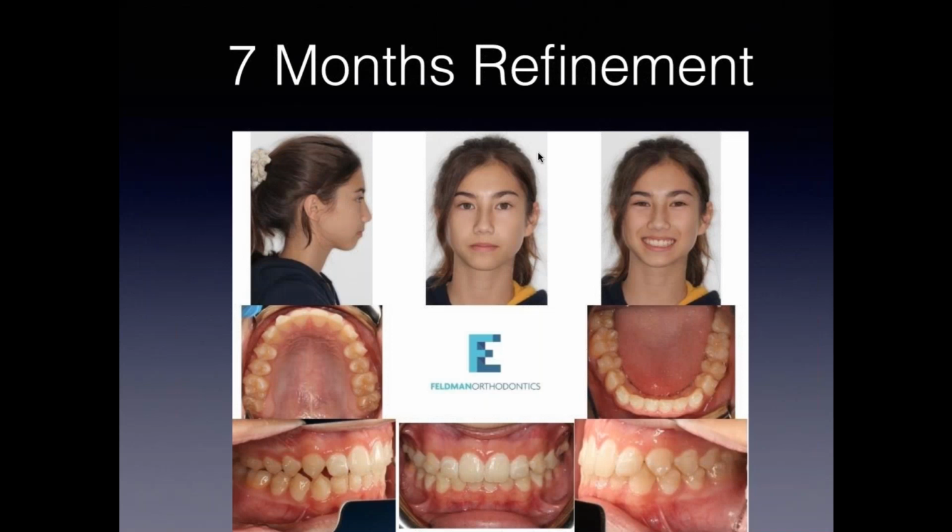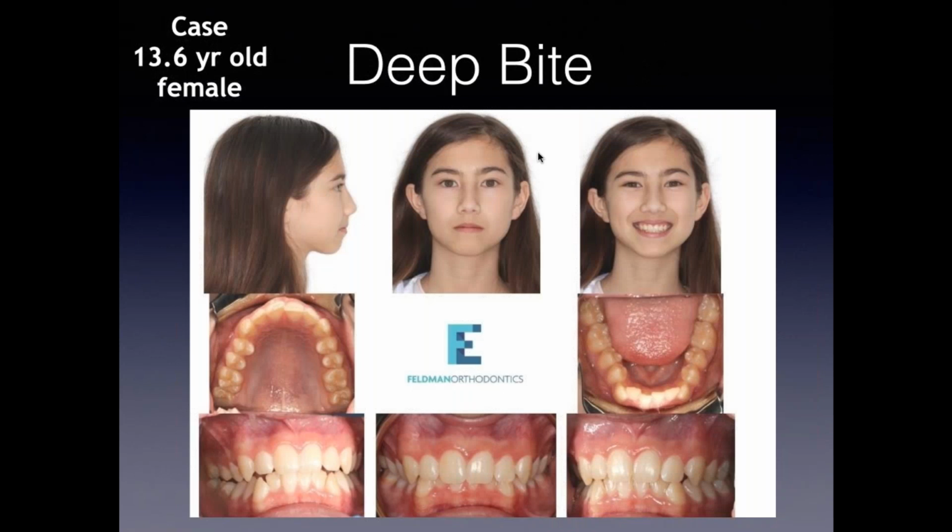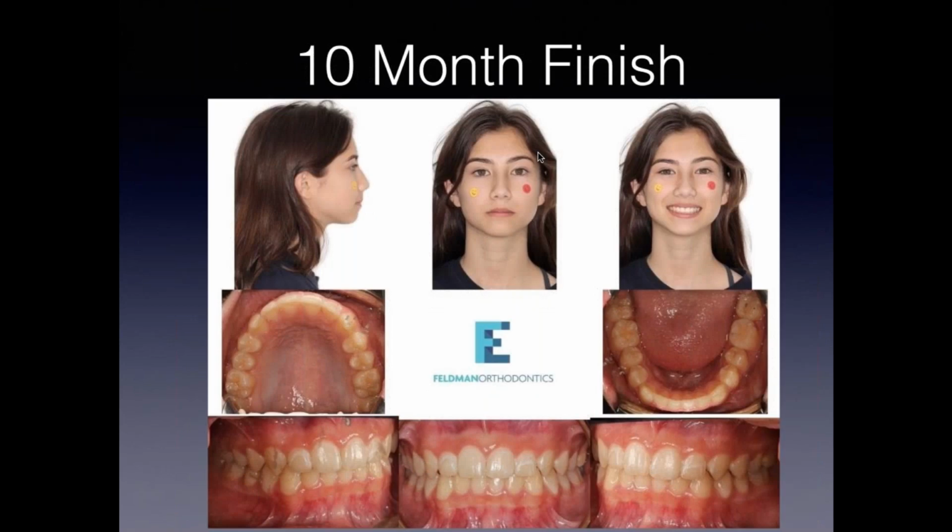So here she is at 7 months in refinement. So now we're at probably 50% deep bite, but we've gotten rid of most of the crowding on the lower. We've really rounded out the arches. She's looking a lot better. And here she is at 10 months, so 4 months later. Look how full her smile is on that top right versus when she started. So we got a lot of expansion. She's at about 25% overbite now, much better results, good alignment, healthy smile, patient is happy, as you can see by the smiley face stickers that she came in with on her face. But the V-Pro really helped.